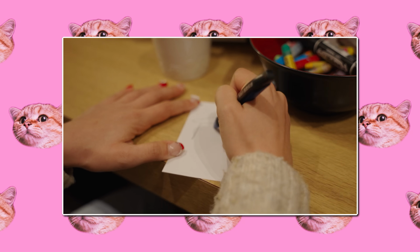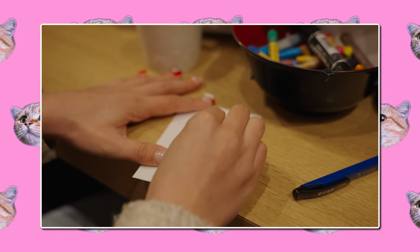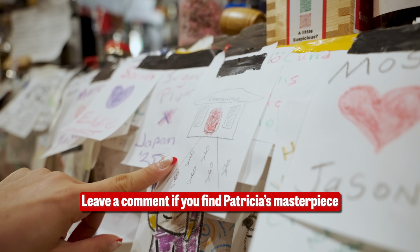Oishii. That's really nice. This place has a cool concept where you draw your own thing and everybody who comes draws their own thing and then you basically put it on the walls, and so you leave a piece of yourself in this restaurant. So all of this is drawn by each individual person. This is mine.